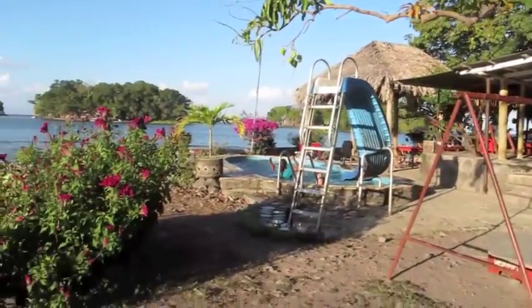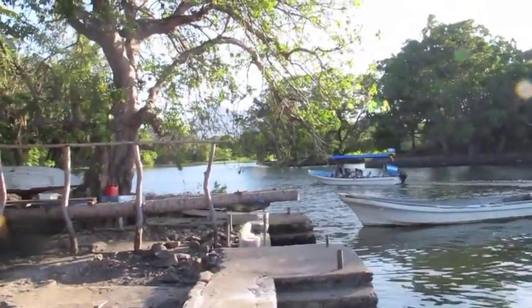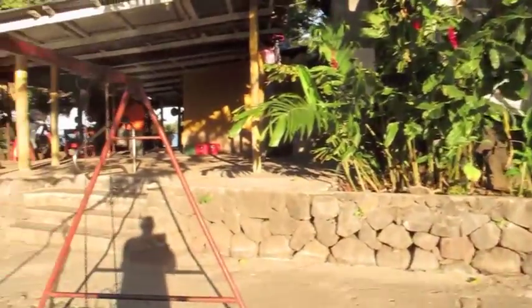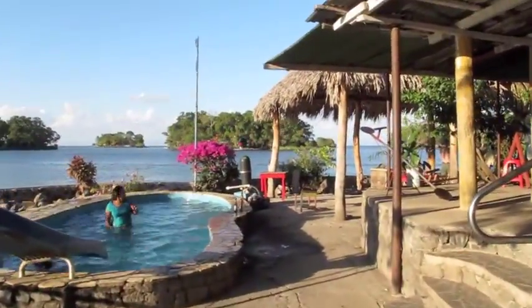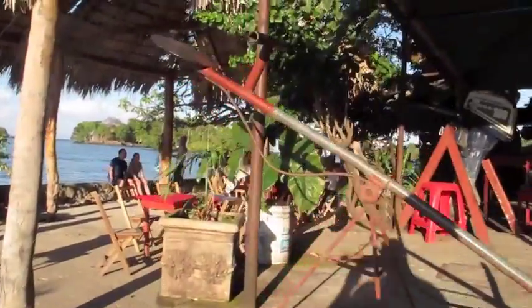This is a restaurant, and they have a pool in it, and you can actually just go swimming in the lake. The boat normally costs around $40 to $50, depending on who you talk to. Once you get everything settled, you can come to the restaurant and get something to eat or drink. Depends on what you want to do.